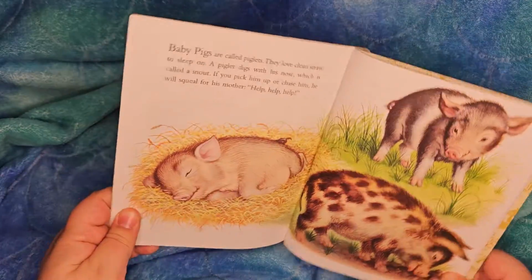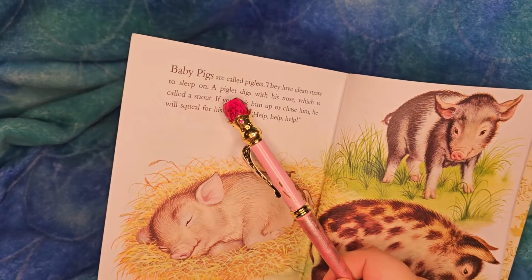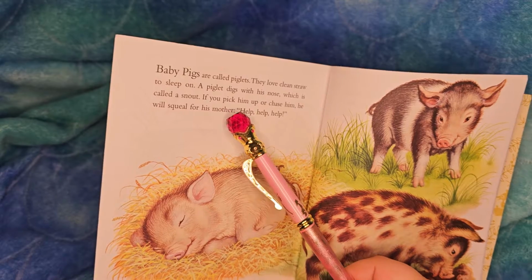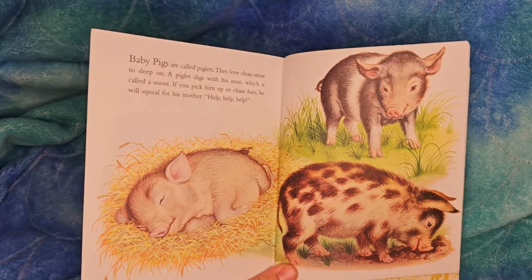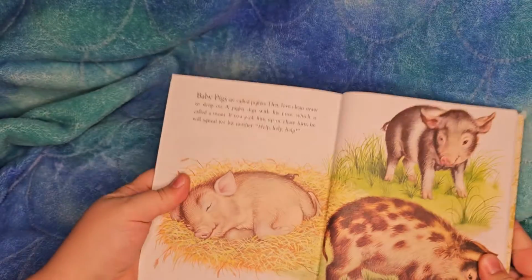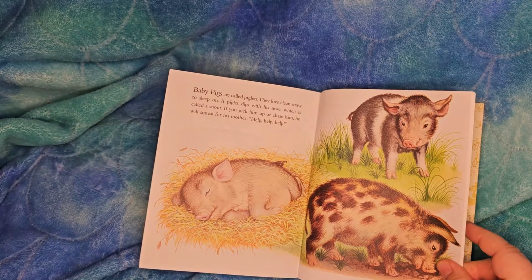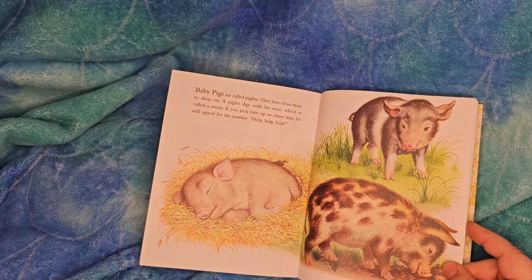Ooh, look at the baby pig. Baby pigs are called piglets. They love clean straw to sleep on. A piglet digs with his nose, which is called a snout. If you pick him up or chase him, he will squeal for his mother. I used to live near someone who had what's called a teacup pig, which is to say a pig that didn't get much bigger than this book. As a pet, pigs are actually very clean, but they do not sweat, so they must get things like mud or other things to keep themselves clean. And let me tell you, when someone says something squeals like a pig, it is quite ear-splitting.